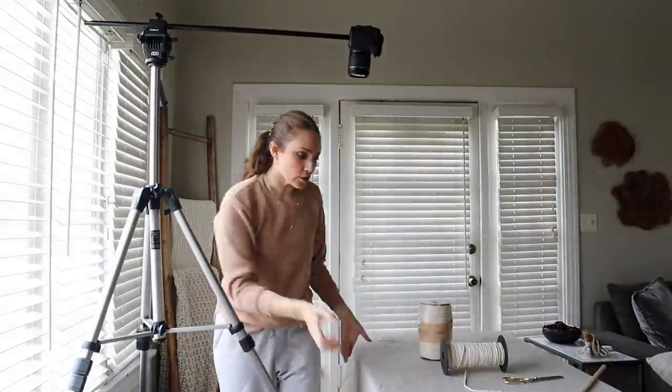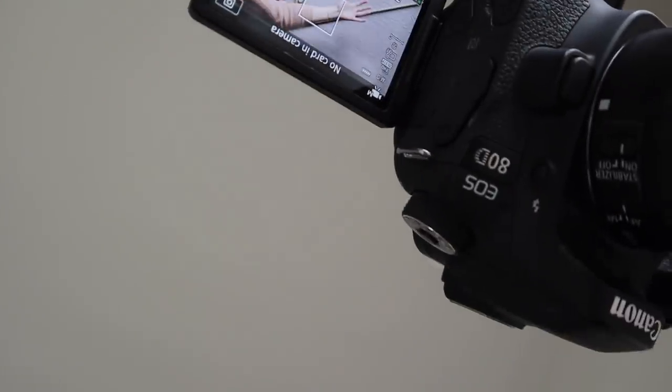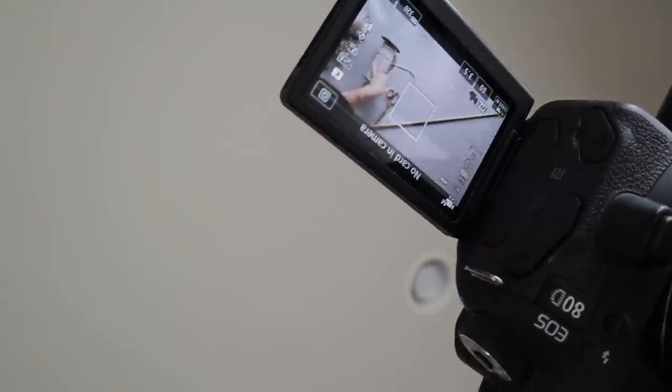And then we move the table in front of it. What I see and what you guys see is this. See? And then you can see my hands. And I can start working with the macrame.